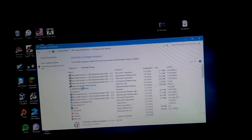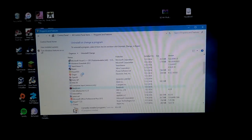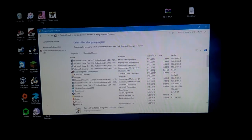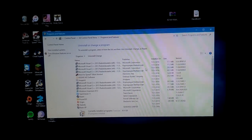Let's just say I think it took over a lot on my computer. This doesn't look good. Because why does Need for Speed Most Wanted say it was installed on 7/21/16, that's today's date, even though I've had that installed for at least a month now.